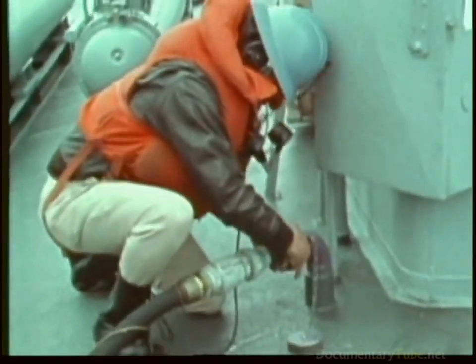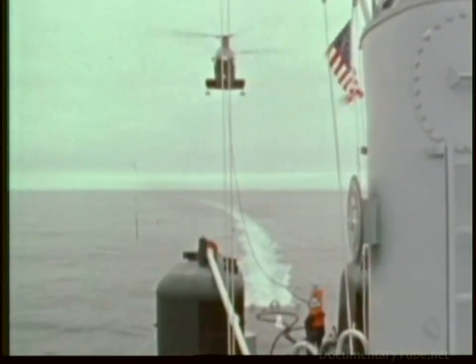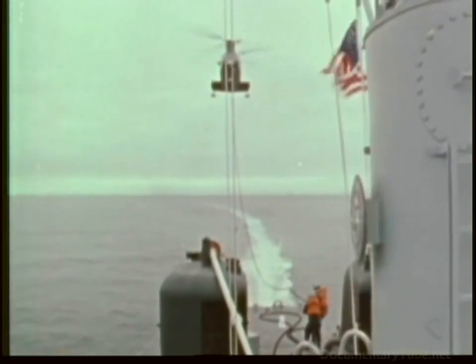Refueling operations can be accomplished 2 ways, by the conventional alongside method or by sending a hose aloft to a helicopter hovering overhead.